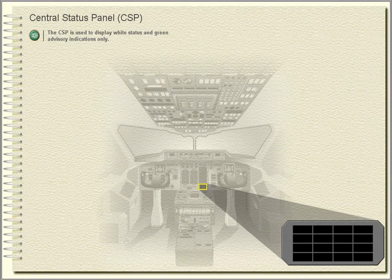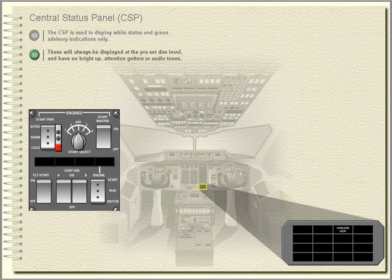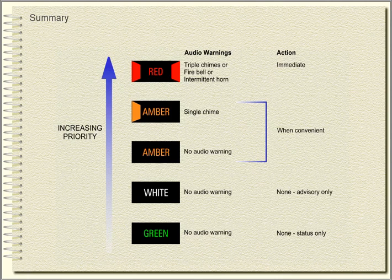Central Status Panel. The Central Status Panel is used to display white status and green advisory indications only. These will always be displayed at the preset dim level and have no Bright Up, attention getters or audio tones. Summary.